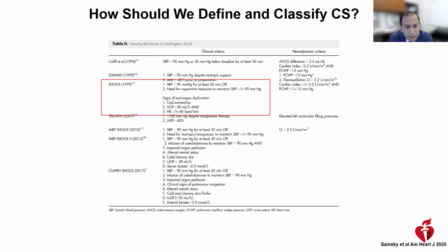Next slide, please. But how should we define and classify cardiogenic shock? And there have been varied definitions from a number of clinical trials. And if we go to the seminal SHOCK trial by Judy Hochman and colleagues that was published in the New England Journal in 1999, we see that the initial definition was of hypotension, as defined by a systolic blood pressure less than 90 millimeters of mercury for at least 30 minutes, or the need for supportive measures to maintain a systolic blood pressure greater than or equal to 90 millimeters of mercury, with signs of hypoperfusion, namely cool extremities, oliguria, or tachycardia. However, that definition has not been consistent across clinical trials.